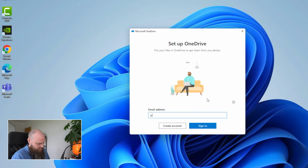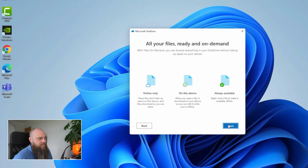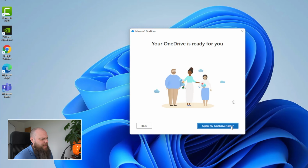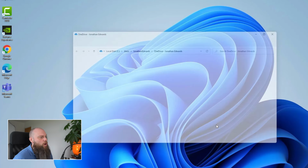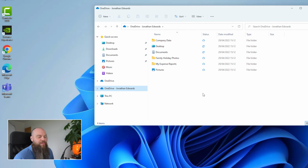I'll just enter the email address, and I will click on sign in, and then I go through the setup process. And once that's done, I can click on later for the mobile app, and then I can open my OneDrive folder. So as you can see here, I've now got a folder. I'll just extend this out here. I've got OneDrive Jonathan Edwards.